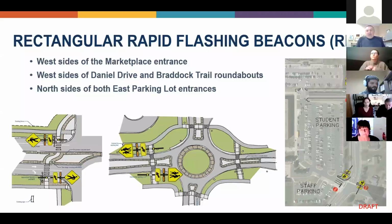The RRFBs were added to the west leg of Braddock Trail and the west leg of Daniel Drive because those are the identified safe routes to schools. Those are going to be promoted as where we want students and parents to cross the roadway. And at some of these locations, the school district is looking at having a crossing guard as well. So it's an added enhancement to the crosswalk on the west leg in recognition that it is going to be the safe route to school route.